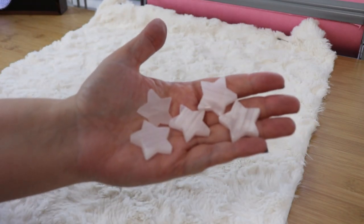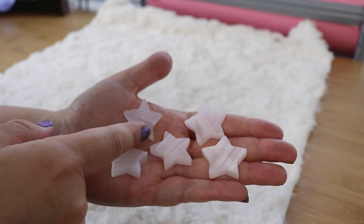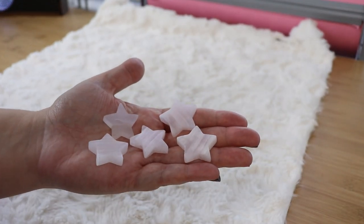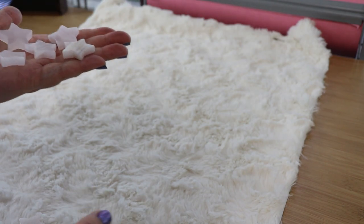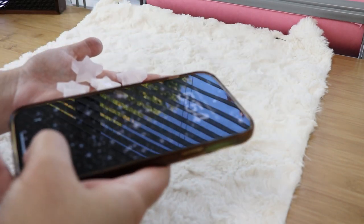If it's a product listing where I picked the one out for you, I try to show a good variety in the picture of the different kinds you might get. Sometimes I add photo props, kind of depends on the day. And I just use my phone to take pictures because it takes really nice pictures.